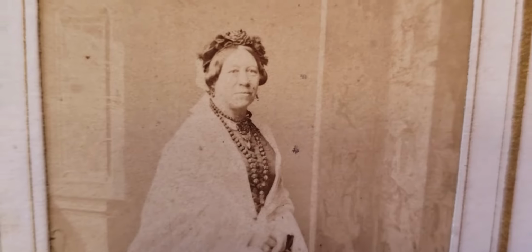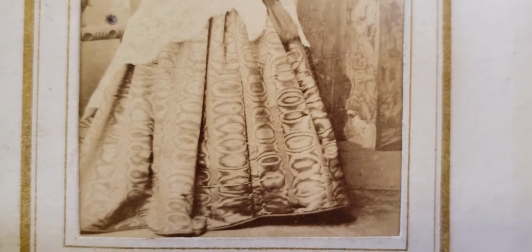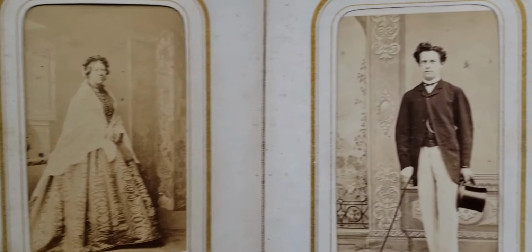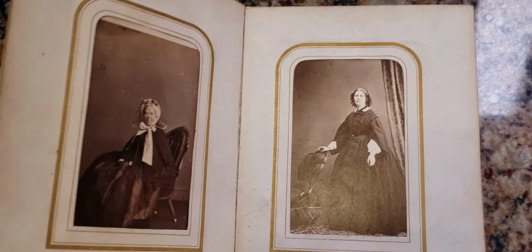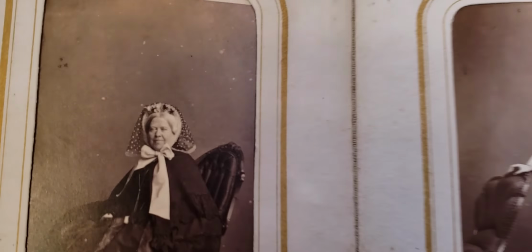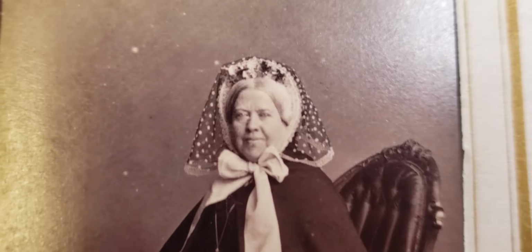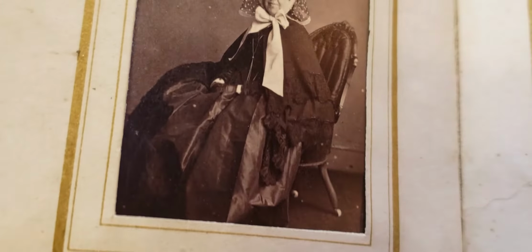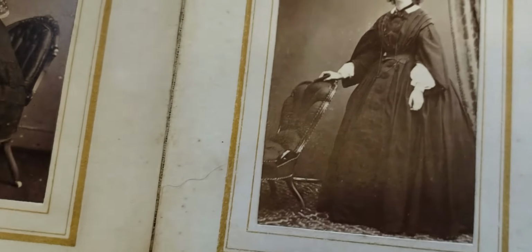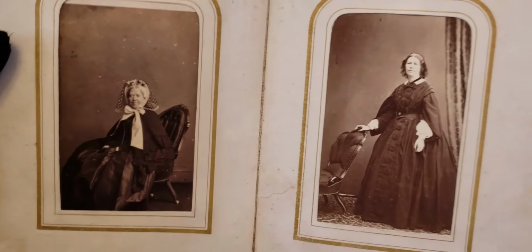Here's another very wealthy looking woman. You can tell by her gown. And another wealthy gentleman with his top hat and his cane. Wow, look at her bonnet. That's really cool. And her dress is really quite beautiful. I see a lot of Chantilly lace. Again, that was very expensive fabric. So these people, again, were wealthy people.